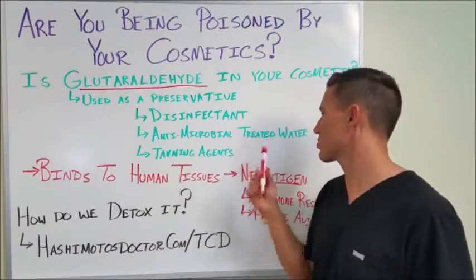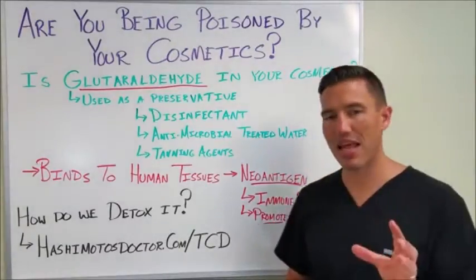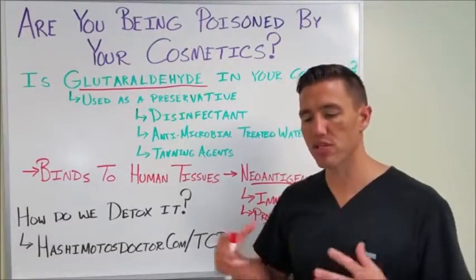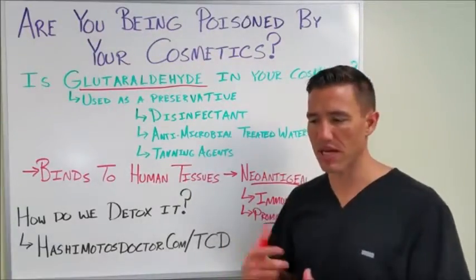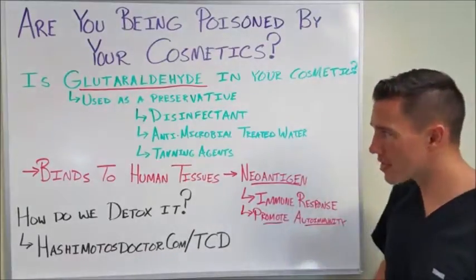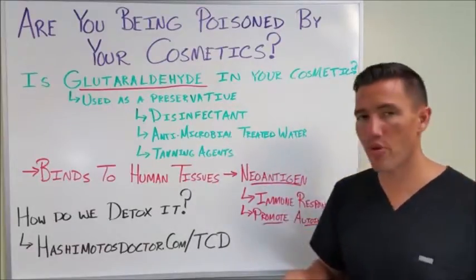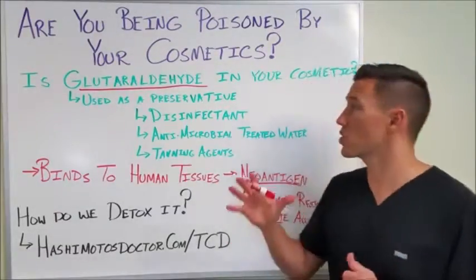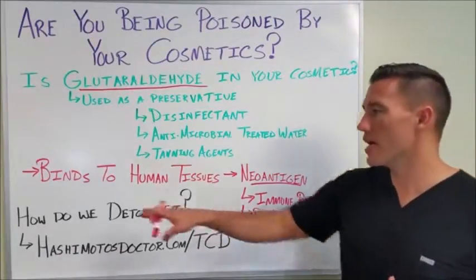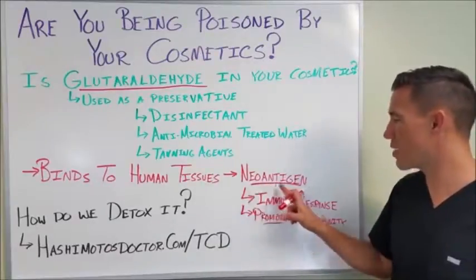Now, the antimicrobial treated water, I don't think that's a standard practice with our municipal water supplies or water sources, that they treat it that way. I don't think so. I could be wrong, but the most alarming place, especially for women, is going to be in cosmetics.